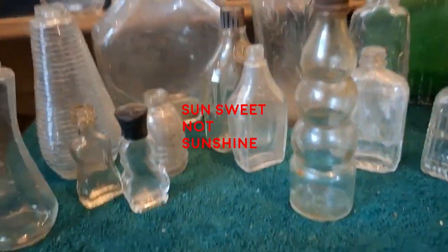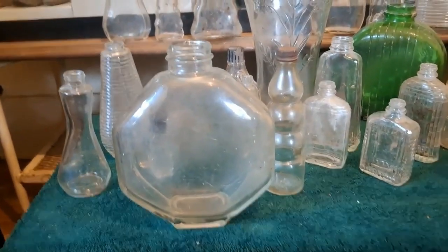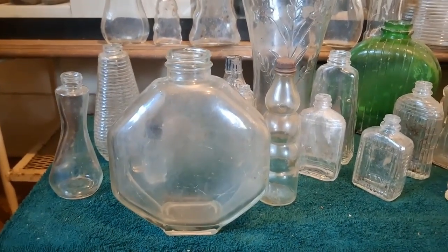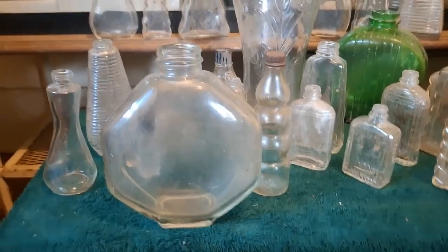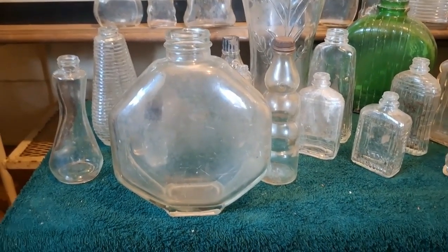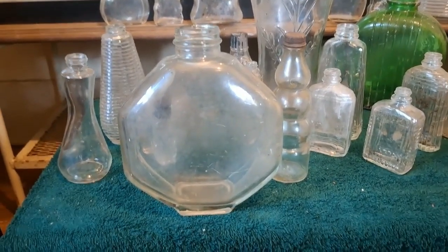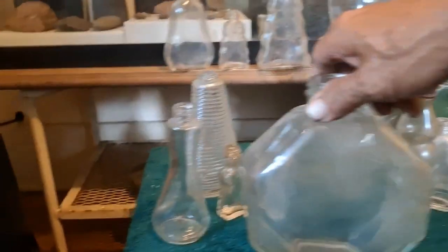Now also, the shape of this one, I'm not sure what was in it. It could have been another juice type product, I don't know. But the overall design of it is pleasing to the eye, would look nice on the shelf, and would appeal to the woman who took care of the cooking and such needs at that time. The design, I think, would have appealed to her.